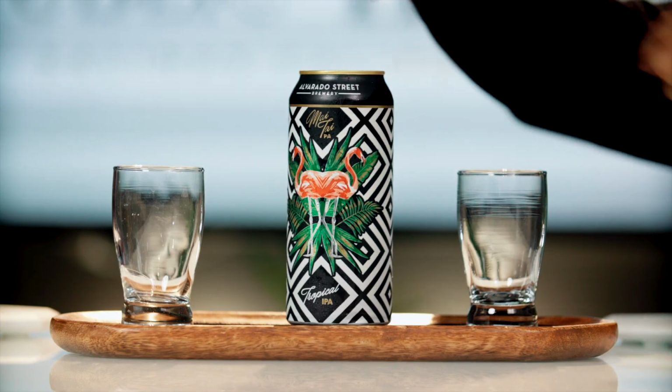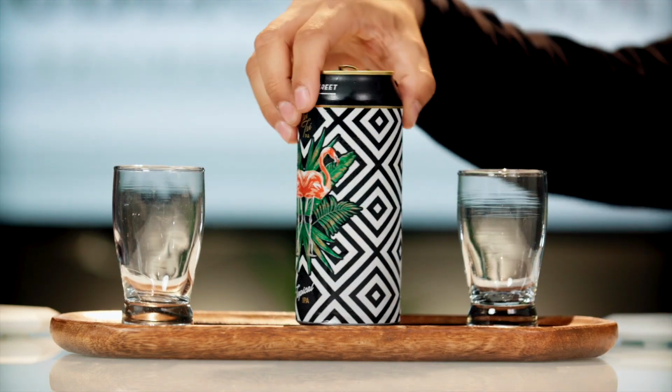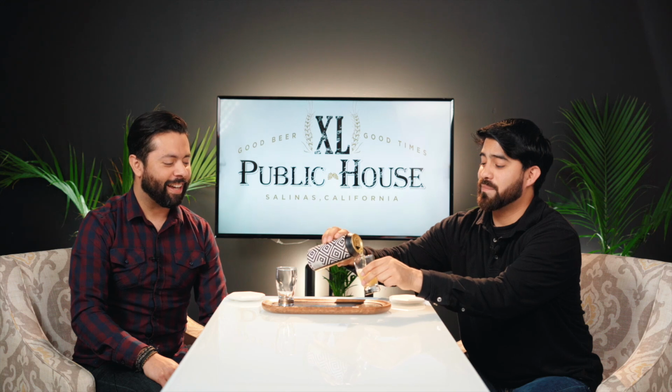Is it lychee or lychee? Lychee? I'm not too sure. People call it differently, I guess. I guess whatever you want to call it. You're right. I gotta look that up. I want to say it's like native to Hawaii, if I'm not mistaken.